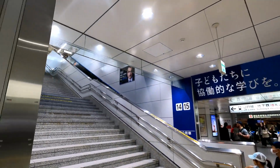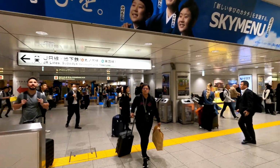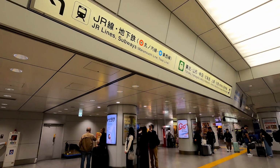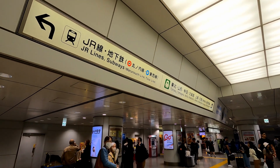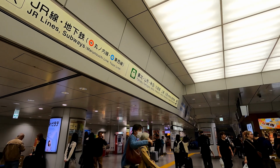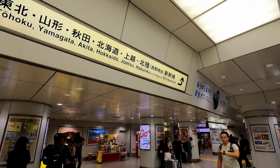All right, so this is what it looks like on the inside. It looks like you have to go up there to get to the train platform. And then down there, I guess, is more ticketing, other platforms. Over here, kind of same thing. I think this branches off into the various different local lines. So the JR line is the local line that you can catch in Tokyo, and then you can get to other places outside of Tokyo too. But then you got this other one, the Shinkansen line, that goes over here to Tohoku, Yamagata, Akita, Hokkaido. So that looks like it's going up to the north via Nagano.